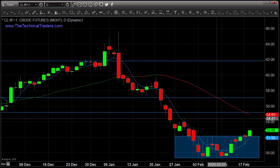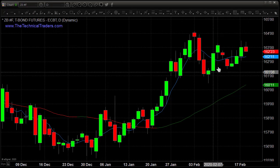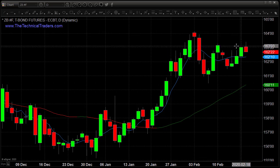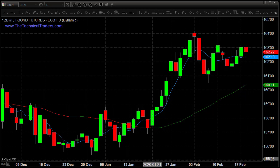Oh, you know what? Let me just quickly take a look at bonds. We skipped bonds today. Bonds down about 1/4%. Yesterday they posted some nice gains. They couldn't hold this previous high and ended up closing just below there. Today we're seeing them pull back a little bit. Today money seems to be flowing more or less into precious metals and the equities market.